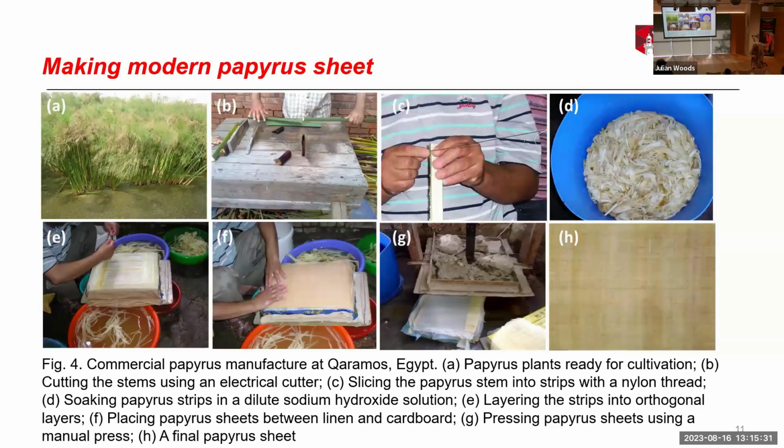So now, modern times. I searched about making a papyrus these days. I visited Karamos. Karamos is a village famous for making papyrus in Egypt. And they are preparing the papyrus for sale and for gifts and export outside Egypt. And I tried to see how they make papyrus, and from where they get this information.